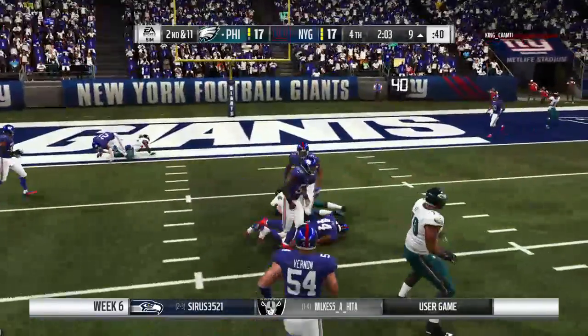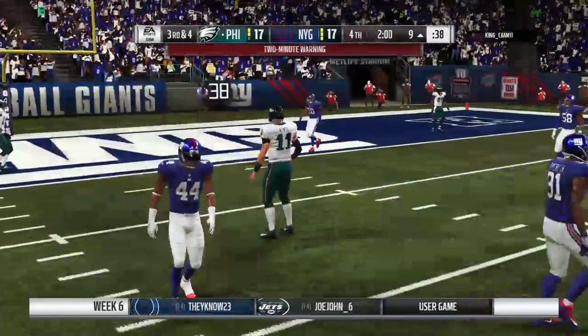Stepping up, he's going to keep it. Give him 7 there on the tuck and run, and they're in better shape now for 3rd.